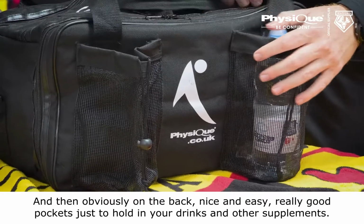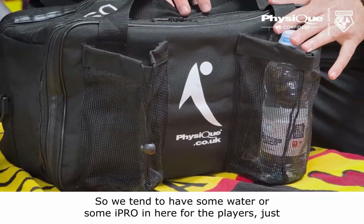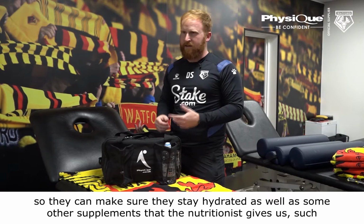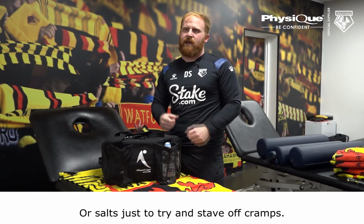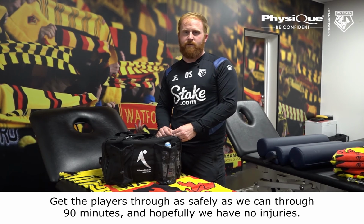And then obviously on the back, nice and easy, really good pockets just to hold your drinks and other supplements. So, we tend to have some water or some iPro in here for the players, just so they can make sure they stay hydrated, as well as some other supplements that the nutritionist gives us, such as energy gels or salts, just to try and stave off cramp, get the players through as safely as we can through 90 minutes and hopefully with no injuries.